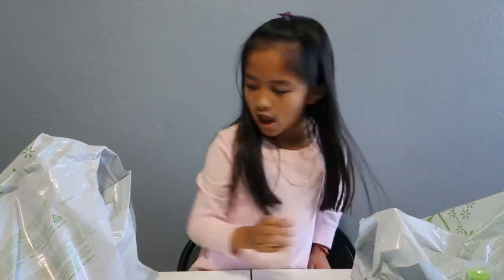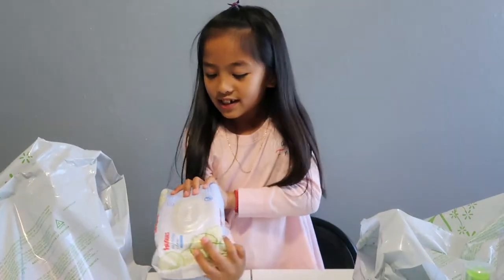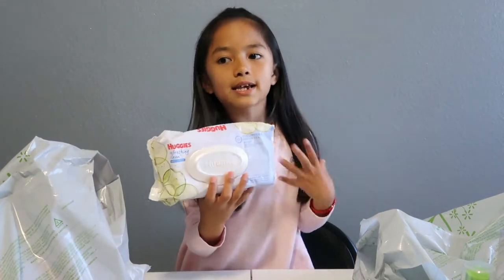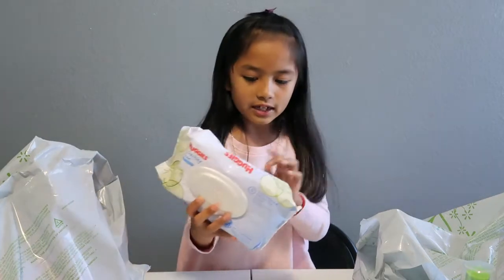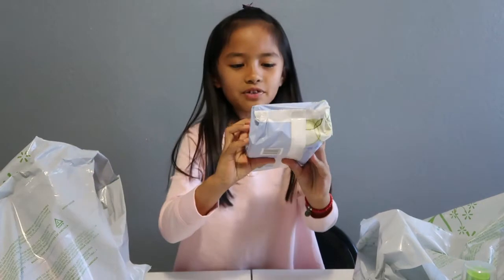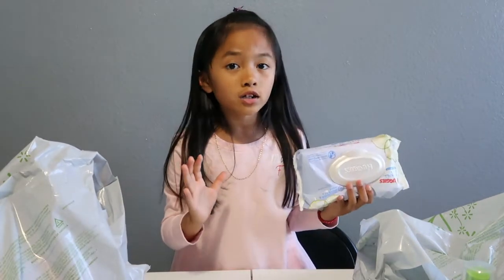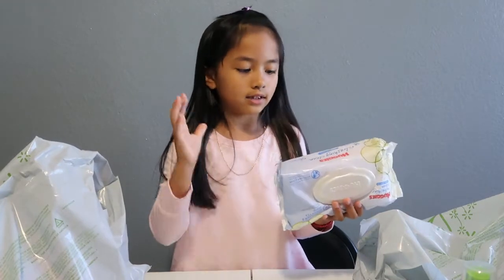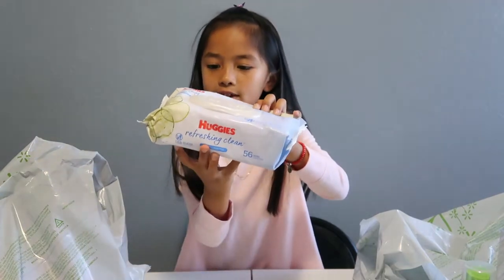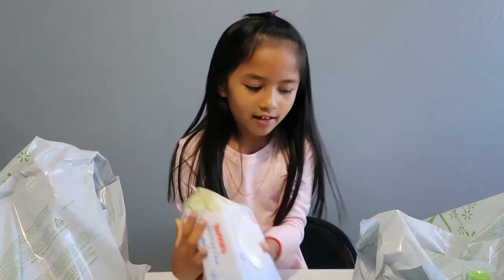And then we have some wipes. They're Huggies. I picked this out because camping can get really messy sometimes, and we need to do stuff when we use the bathroom. I picked Huggies because they're really stretchable and good for bodies and cleaning up stuff, and it's the refreshing clean. It has 56 wipes. So that's that.